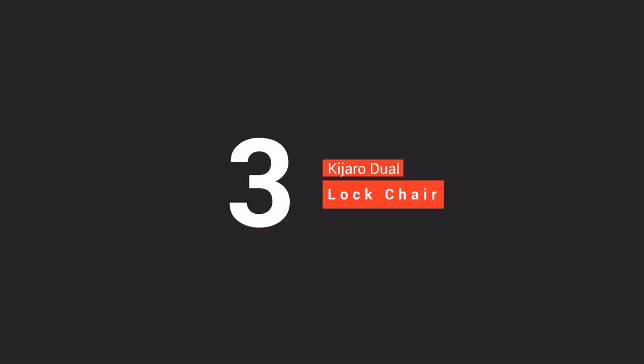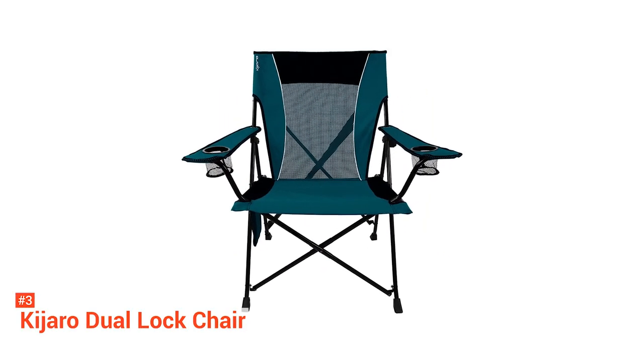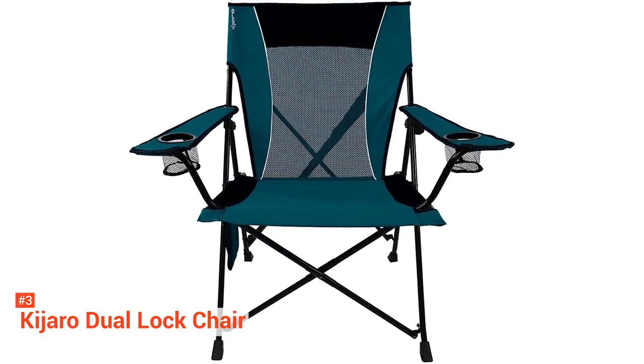The 3rd product on our list is the Kijaro Dual Lock Chair. Offering a modern approach on this side of things, the Kijaro Dual Lock Chair is more comfortable than it looks.